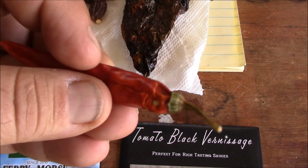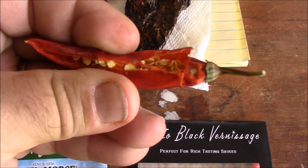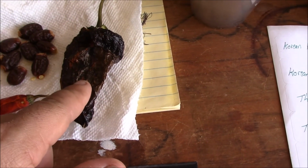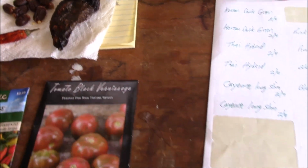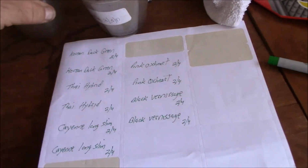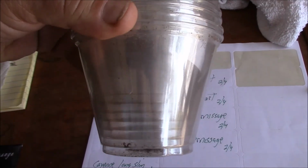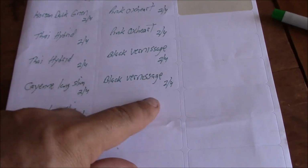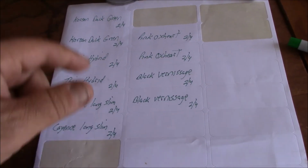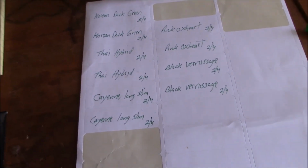Let's see if we can see the seeds in there. See the seeds? We're going to plant some of those seeds. I got to cut this poblano up and see if there's seeds inside of there. And then what I do, you know, I use these little plastic clear cups, no big deal. No holes, because I just fill them up. I can feel how it works. I can see the root system growing in these. And then I just have these little labels that I write down what it is and the date. We'll stick those on the cups and we'll get started.